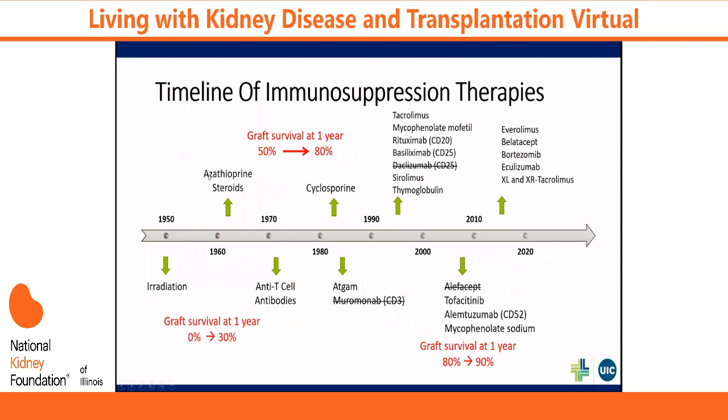So, we're mentioning all these different medications. You saw the blue boxes. So let's look at some of the ingredients we have in that pizza. The first transplant took place in the 1960s. We saw the main backbones of these were a medication called azathioprine and steroids.